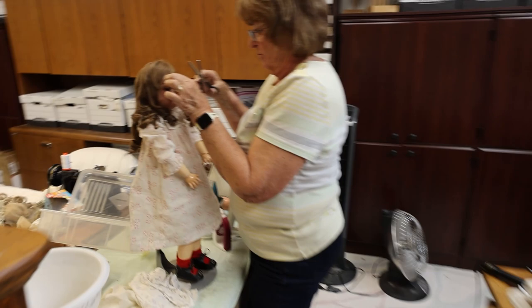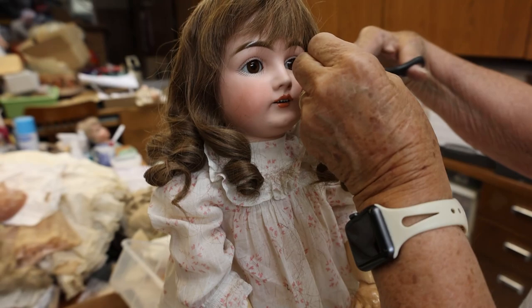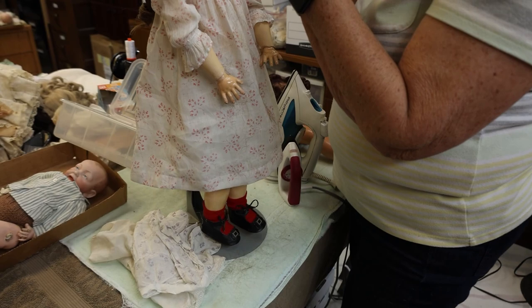Here she comes. What are you working on, Linda? Just this little German doll. She looks so cute. She's minus her jumper that she came in with because it didn't fit. And there's no way we could make it fit. That red one? It would take too much time. I'm thinking about the red socks. It's a little much. But she's going to have a red bow. Oh, well, then that'll tie it together.